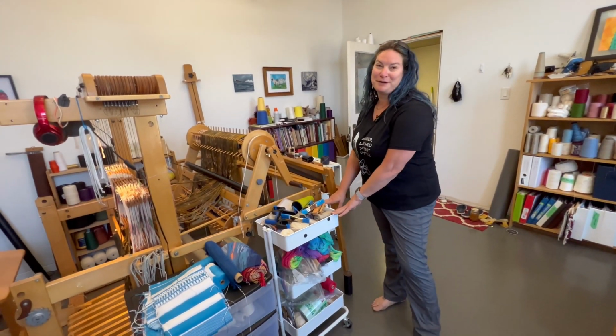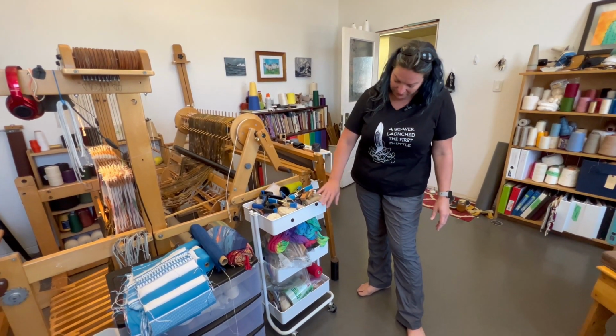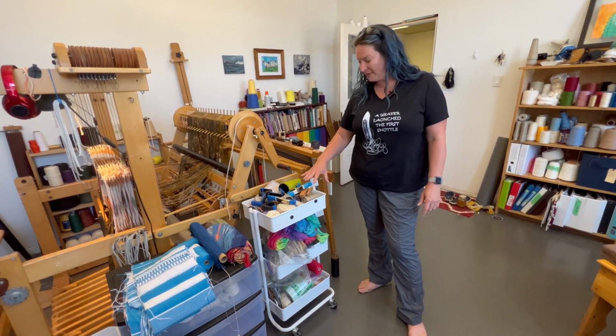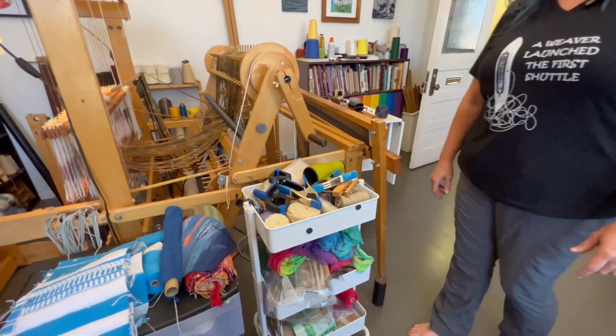I love my rolling carts. They're so useful in a small space like this. So I've got all my tools here. I've got yarn for an upcoming project. I've got repair bits, paint, everything that I could need. I just roll it around everywhere I go.